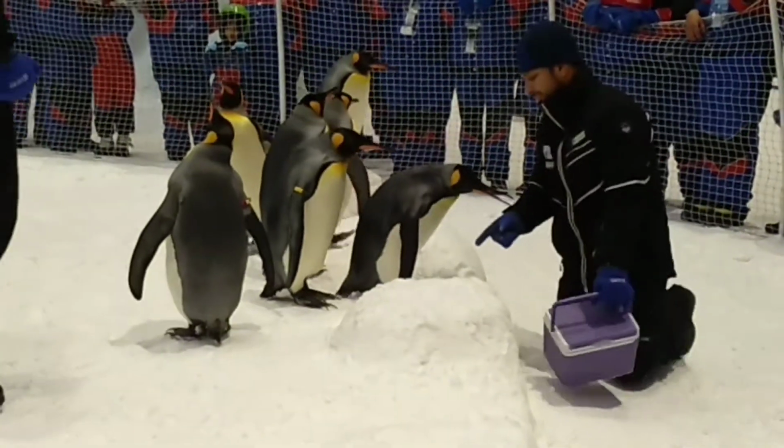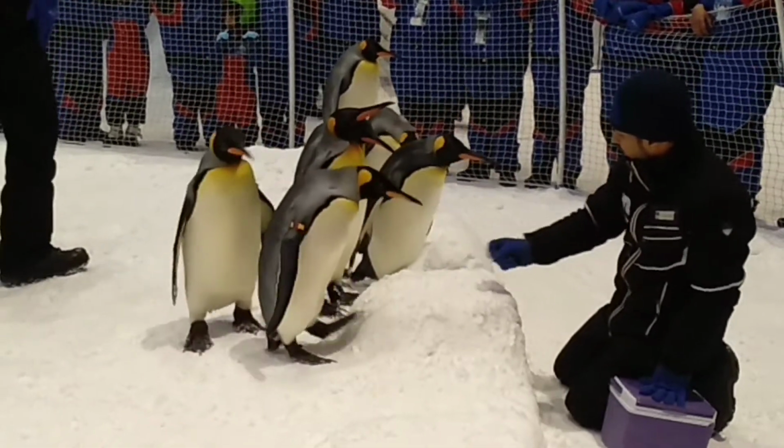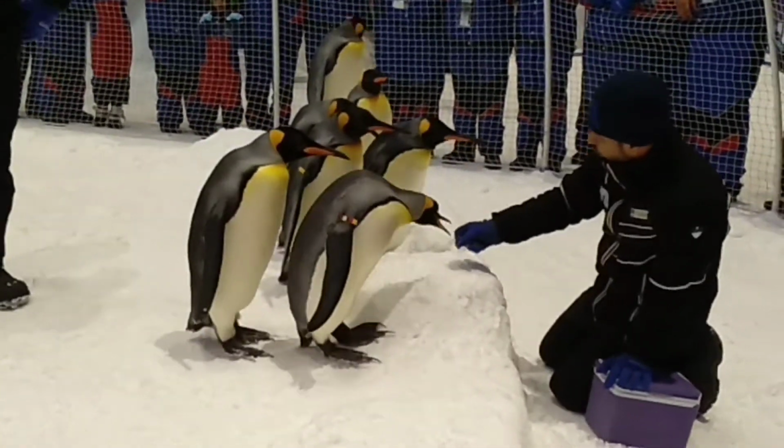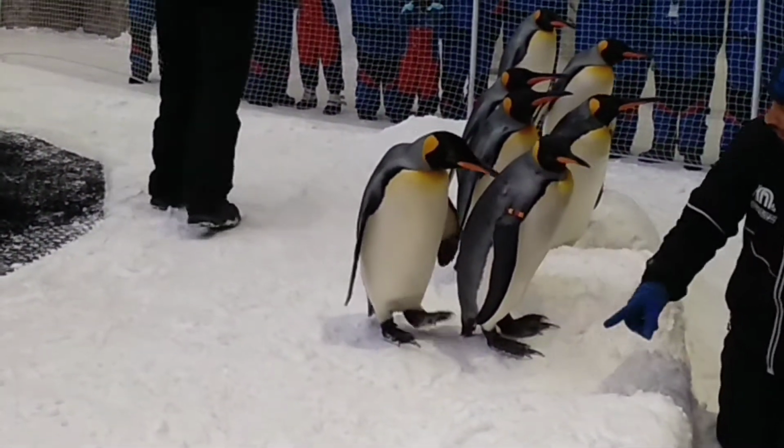They are also called woolly penguins because of their cheeks having brown downy feathers. They are very good divers. They can dive really deep, like 500 meters, that's 1,600 feet, and they can hold their breath for 20 minutes underwater.